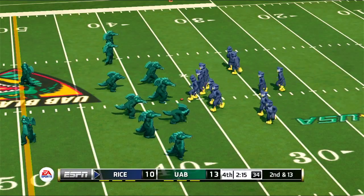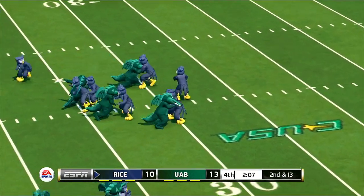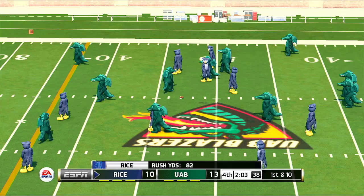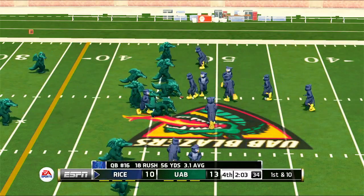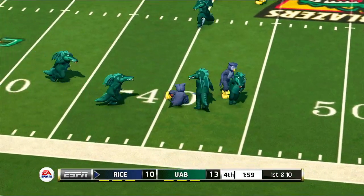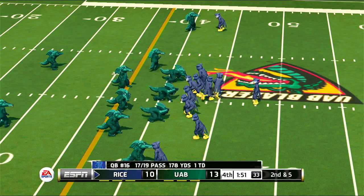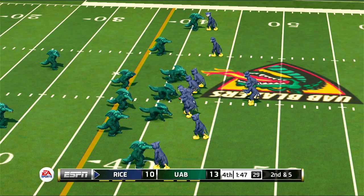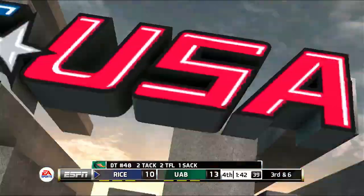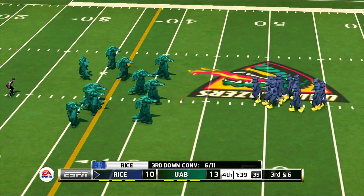Second and 13. Ball on their own 36. Just over 2 minutes in the game. Now he tries to buy some time. 2nd and 5. And he stopped behind the line. Third down now, and they need to get it down to the 37.